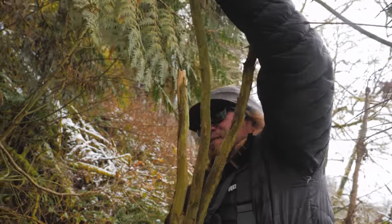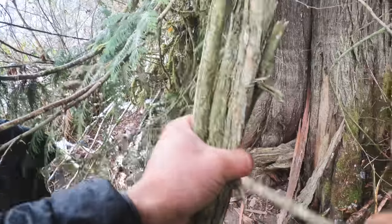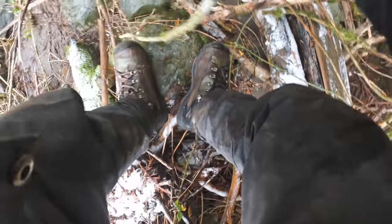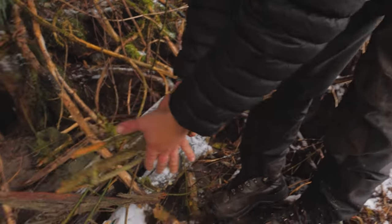So I'm gonna break this up into some smaller pieces, probably cut it up with my knife just a little bit and get myself a good amount of firewood before I get this cooking fire going, because I don't wanna be looking for firewood while everything's trying to cook as well. So salvage up a little bit more of this stuff, then we'll start getting it going.